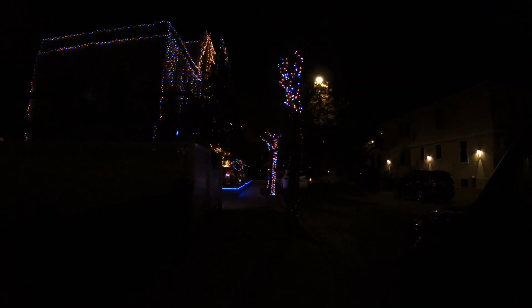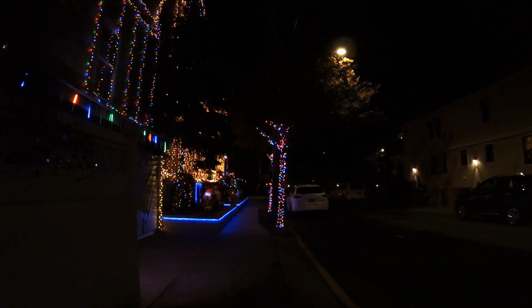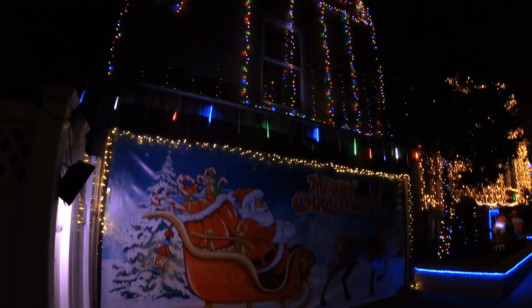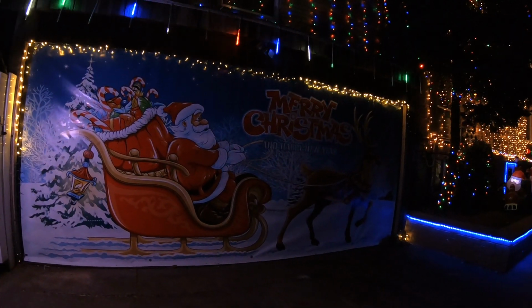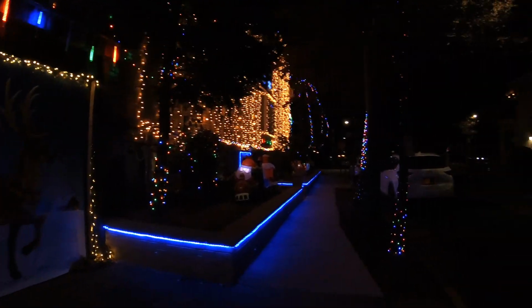This is Griswold right here, man. Look at this. This is crazy. It's pretty cool. I like these banners that I've noticed a couple of times tonight. They're printing out these big long banners and draping the garage doors with them. It's pretty cool. But yeah, look at this. This is crazy.